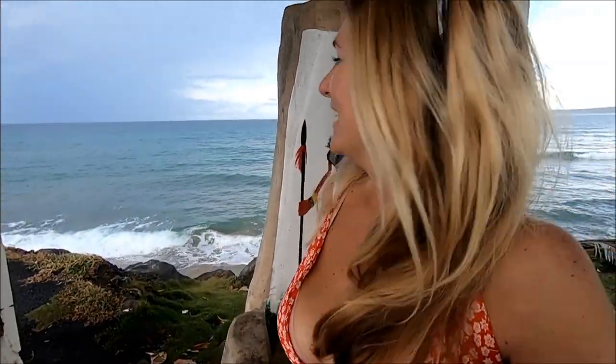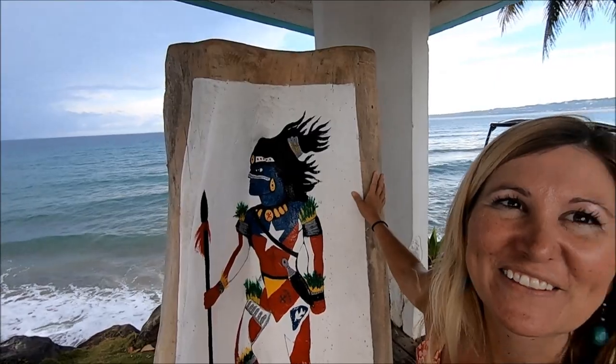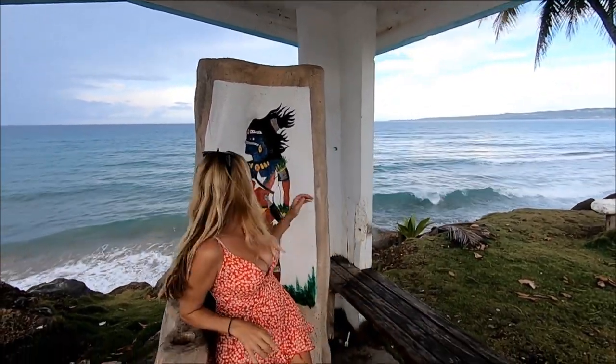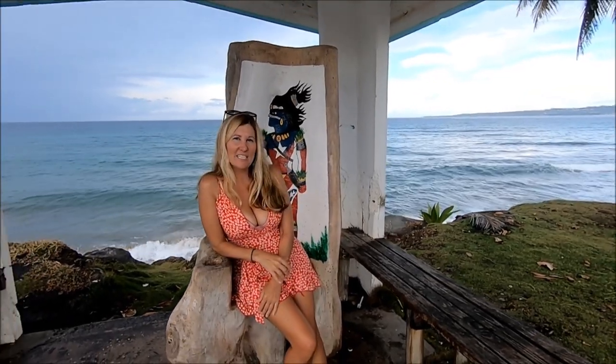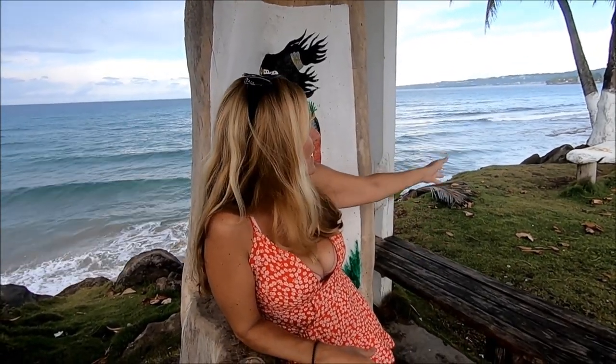In Aguada. And I thought this carving was pretty cool. They made it like a chair, almost like a throne. And it's got a Taino Indian painting on it. All along the strip here in Pico Piedra, Aguada, they have these benches and things that are painted. It's really neat.